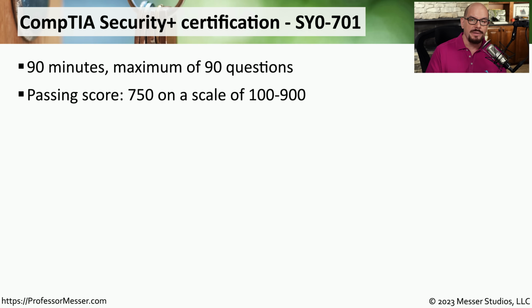To earn your Security Plus certification, you take a single exam. This exam is 90 minutes long, and you could get a maximum of 90 questions, although you could get fewer than 90 questions during your exam. The scoring system for this exam may be different than what you might be accustomed to. It's on a scale from 100 to 900, and you need to score a 750 to pass your exam.